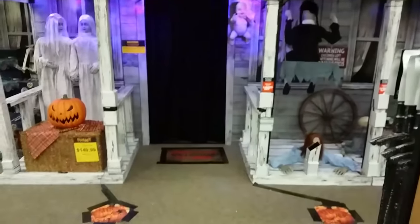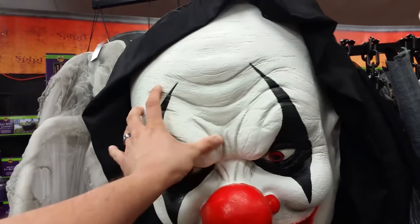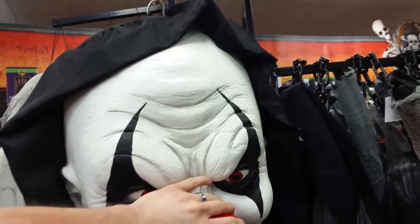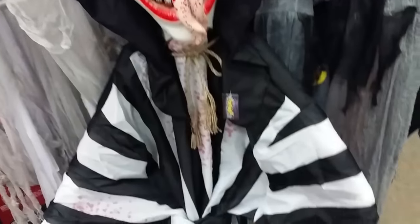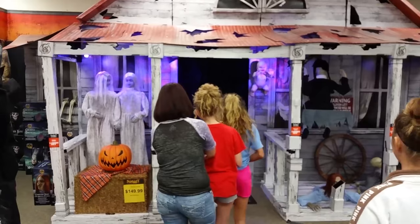Okay. Well, yeah. Oh, yeah. There's this little haunted house thing you can go in. First, I want to look at this thing. Is this foam? Yeah, it's like a foam latex looking thing. This is crazy. Got people going in.